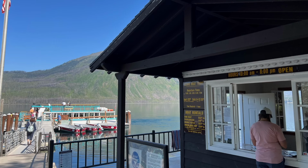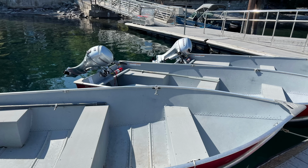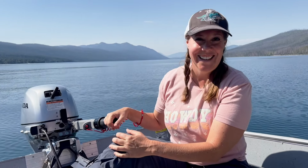The Glacier Boat Company, they do boat rides, but they also rent boats at almost all the lakes around here. And so we rented a motorboat. This is just an old school aluminum motorboat with a little Honda motor. It gives me memories of my childhood. This is the type of boat I actually learned to water ski behind as a kid.